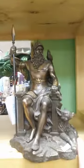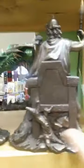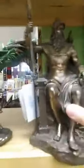All right. Now we have Odin with just one of his two ravens, and he's resting on a throne. All right, this particular piece of Odin is unpriced. That helps me. $104 for that particular one.